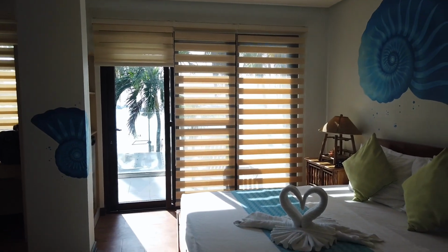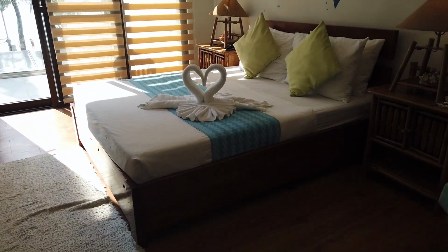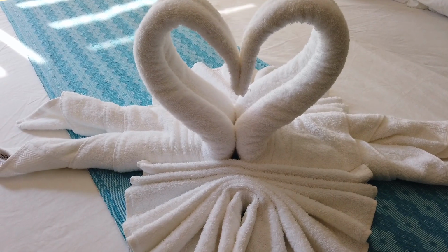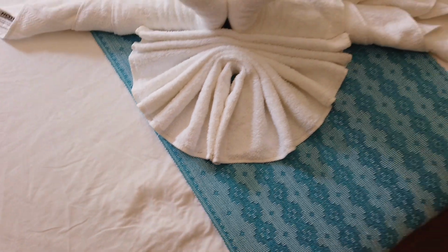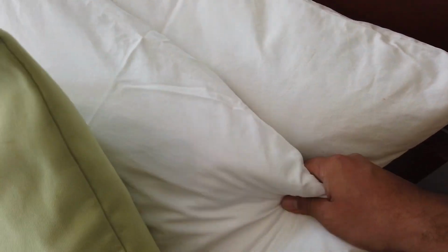Okay, so as you can see, we have a queen size bed here. There are the towels, bath towels. And the bed is comfortable, as well as the pillows.